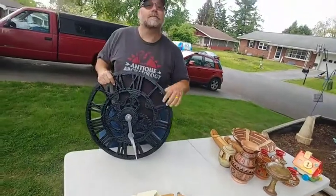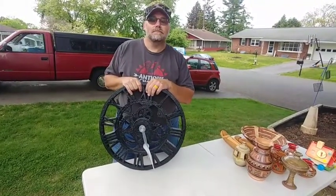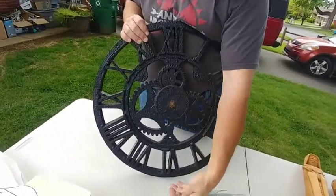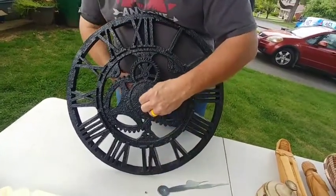All right. So let's get the next part out of the car. Let's do that. Unscrew it. Okay. And then this comes out the back.